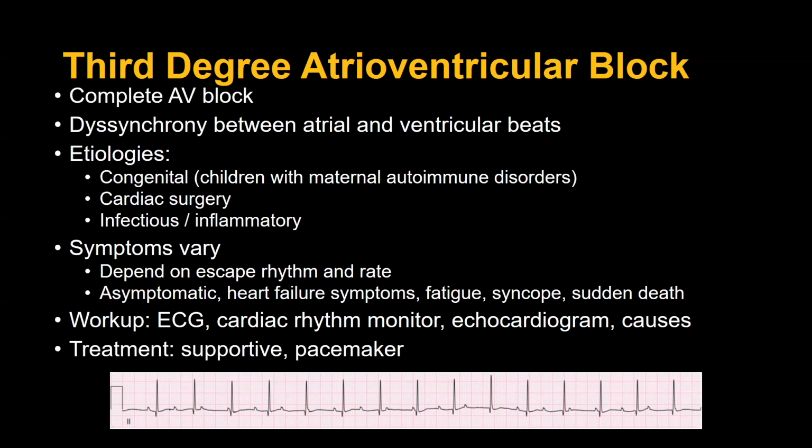Symptoms actually vary, and it completely depends on what the escape rhythm is. So if you have a narrow complex junctional escape rhythm, and the rate isn't too bad, like in the 70s, 80s, some people may not even have symptoms, and may be doing fine. You can also have pretty scary symptoms as well. You can definitely have heart failure symptoms, which would include fatigue. You can also have syncope and even sudden death.